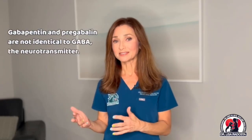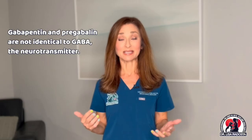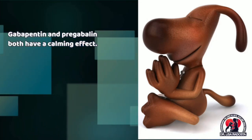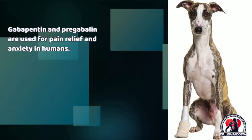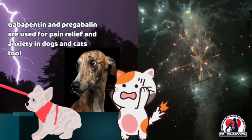You know, pregabalin and gabapentin don't directly affect GABA. They don't even look like GABA, and they don't bind at the same binding sites, but they do have this general effect of calming and pain relief. Matter of fact, in human medicine, gabapentin and pregabalin are used widely for pain relief, and they're both used for general anxiety disorder in people as well. Now, in dogs and cats, we're going to use them for pain relief for sure, but we're also going to use them for fears, anxiety, and phobias.